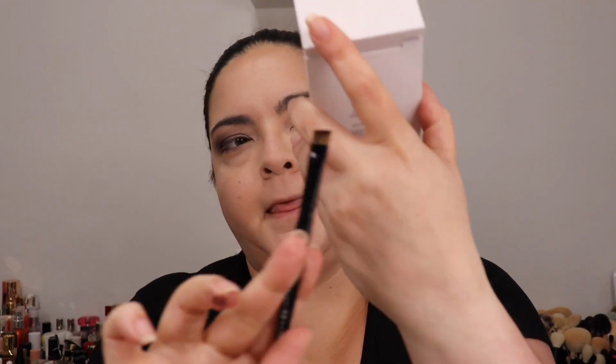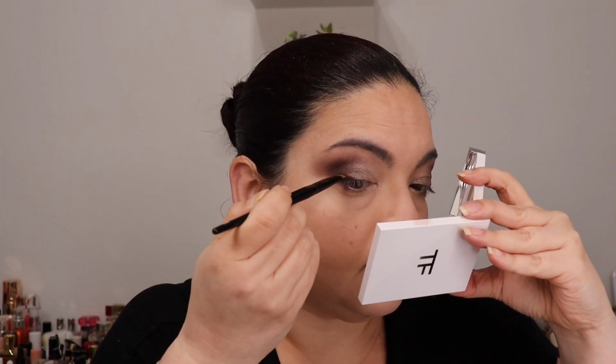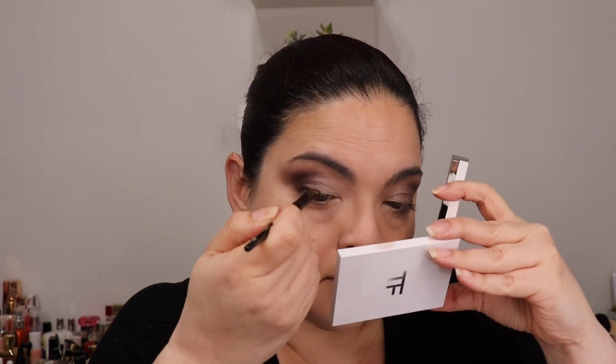I need to swipe it off or else I'll get it all over my dress. I'm gonna get a thin brush from the Beekeeper collab with Nikki La Rose. It's the Nikki La Rose number 911, and I'm gonna go in with that brown shade and try to use it like an eyeliner. I was gonna use an eyeliner, but I think I'll just use this one and apply it right here all over the edge. This brush is perfect for that.